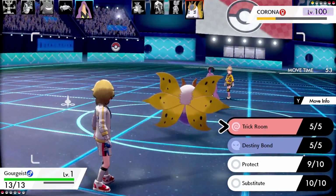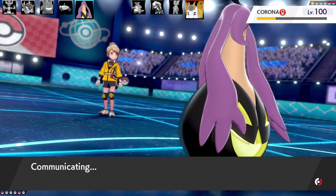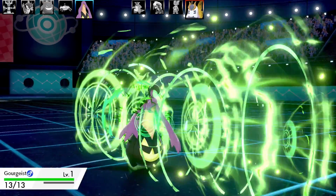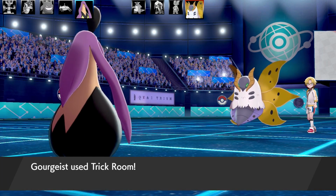I could have probably run another Trick Room user on this team, but I wanted to run some risky sets like the Gyarados and the Gengar. They were crazy sets to run, and to get them to work at the same time was incredible, right? So we got the Bug Buzz there. That's going to take me down to, it didn't really matter. I was going to live on 1 health anyway. Merch is available, and we're going to be going for the Trick Room now.